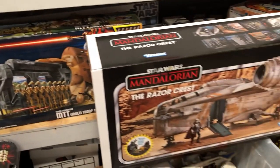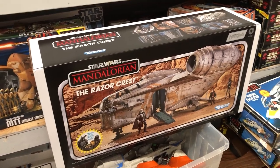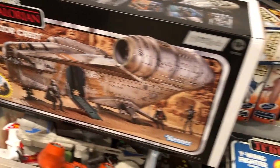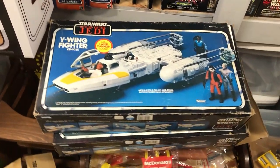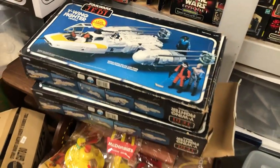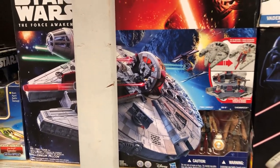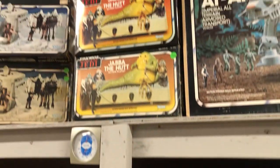Yeah. I was just stunned. And then they've got the Razor Crest, and I don't remember how much I saw that on sale for. I'm sure it wasn't cheap, but big boy. Yeah. Like Y-wings in the box. That was my favorite Star Wars ship when I was a kid. That was one of the best ones I had. That's so cool. You could put a droid in that one too. Yeah, exactly. That's why I liked it so much.